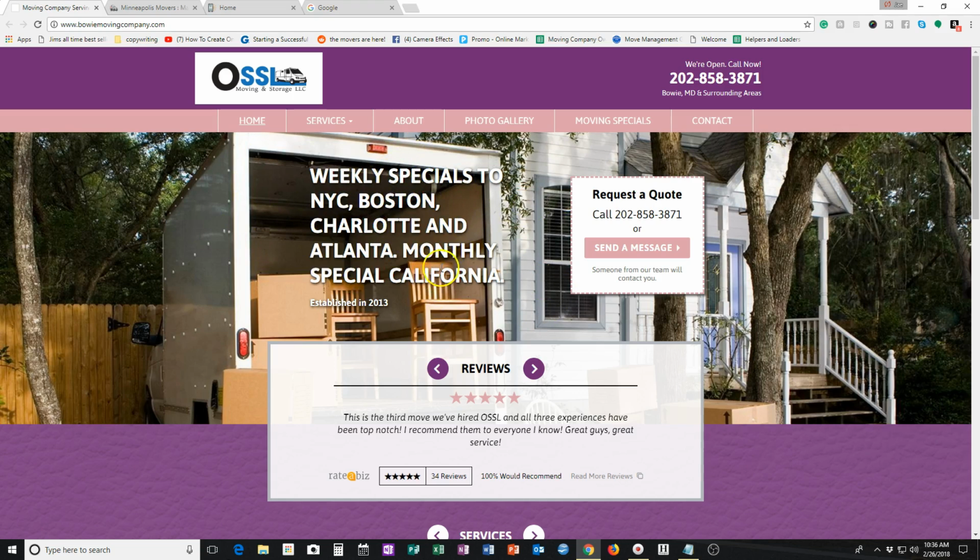Weekly specials. However, it's hard to read with that picture, so maybe you should have either popped it out with a black outline or something like that, or done a fade behind it so it fades out the picture a little bit. This is great. Call us. Again, call us, another call thing. I like the picture itself with the truck. You can definitely see it.